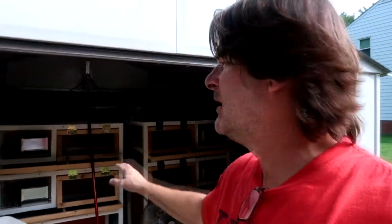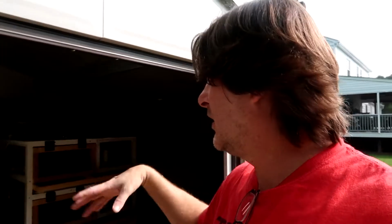Now hopefully I won't have any more escapees. So I've got 1 boy and 7 girls on one side and 1 boy and 8 girls on the other, I believe, if I counted correctly. So that should give the males plenty of hens.